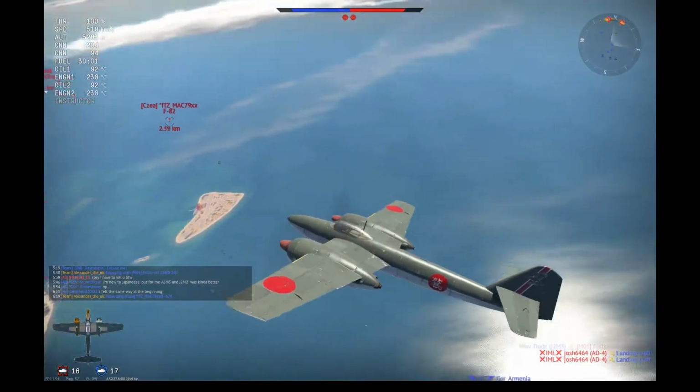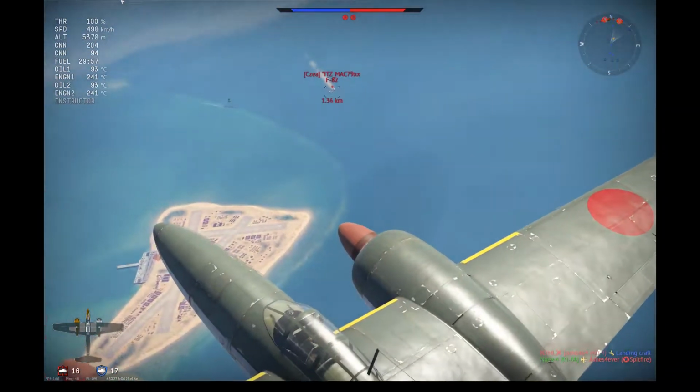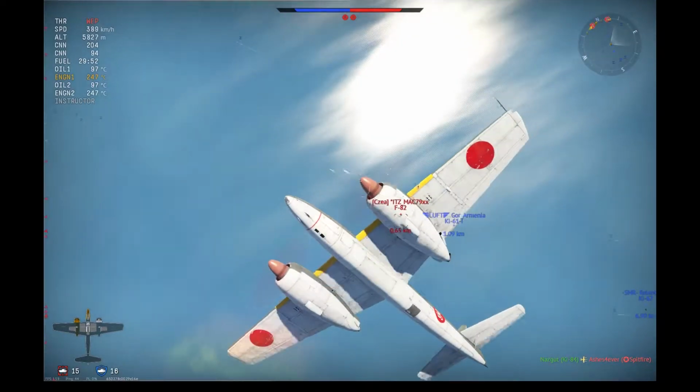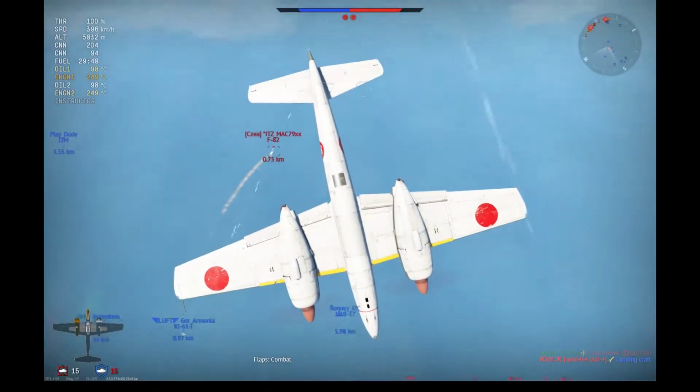So, flying back, I see this F-82 is flying towards me and is actually pulling up into the vertical, so I decide to bait him up for my allies, and to roll over so he can't get guns on target, and then try and drop back in on his 6.